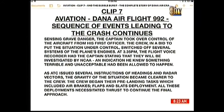Sensing grave danger, the captain took over control of the aircraft from his first officer. Apparently, the first officer was in charge. Remember what I told you, that what happens on the left of the cockpit happens simultaneously on the right. So you can actually fly the airplane from any side. The captain can be in charge flying while the first officer gives him the course, and vice versa. So on that day, the first officer who sounded more intelligent and more professional was actually the one flying. But then the captain took control when there was this total emergency, and then he took steps that messed everybody up. Listen to it.